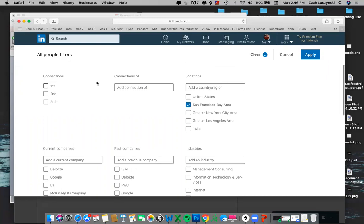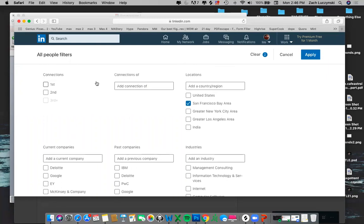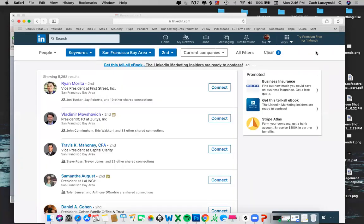Now, this is where the value of LinkedIn is really there: their connections. First degree connections are somebody that you're connected with. Second degree connections are people that are friends of your friends. So all you have to do is put the second degree filter on, hit apply, and now LinkedIn is going to tell me all these different people that are only one connection away.